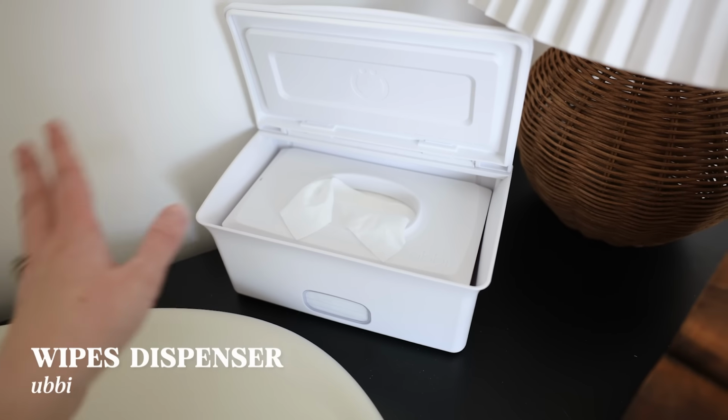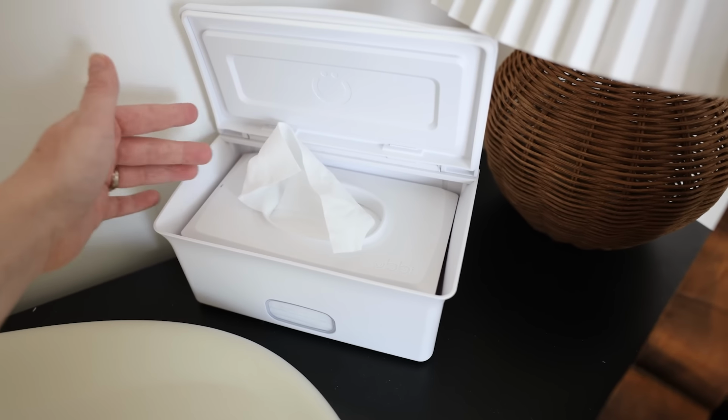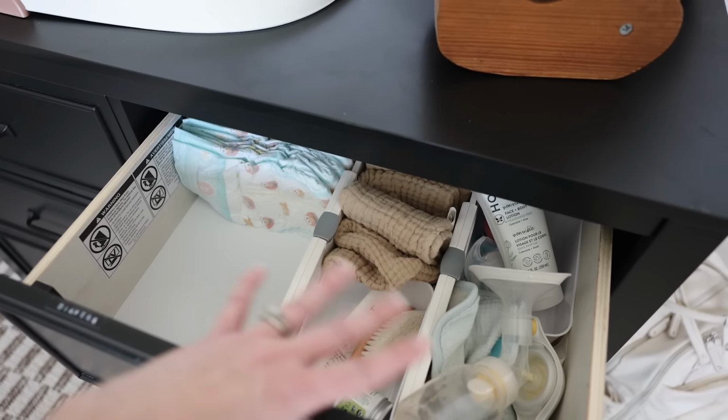We don't have any kind of weighted wipes warmer or anything like that, but this does really make it easy just to grab one wipe at a time instead of tons of them. And then this top drawer is where we store all of our extra diapers, burp cloths, and then his medical stuff. I'll show you this later.